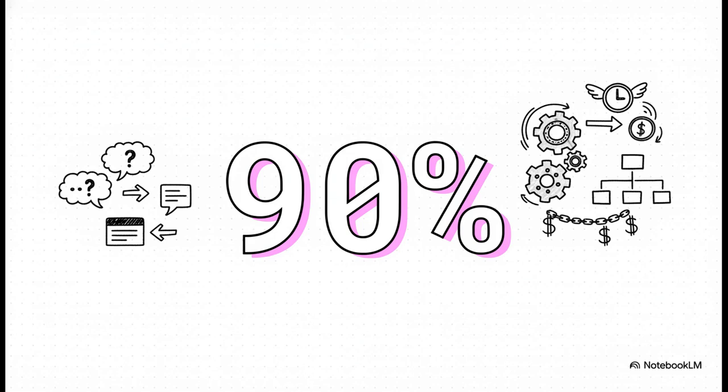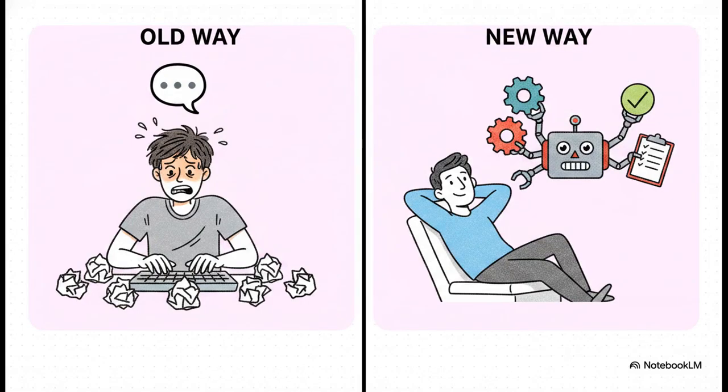90% of people using Claude are only using it for simple chatting. They type a question, they get an answer, and they stop right there. And honestly, if that's all you're doing, you are completely missing the raw power of the platform. You're just not tapping into the automation capabilities that the top 10% of power users are leveraging to save literally hundreds of hours.